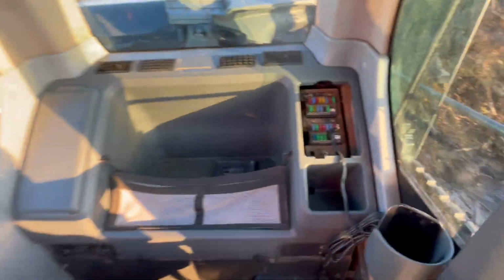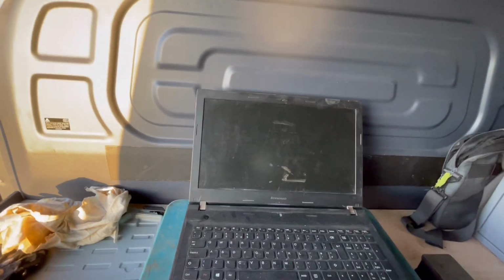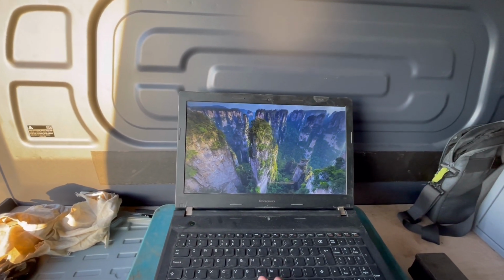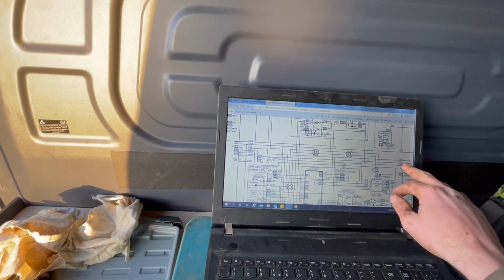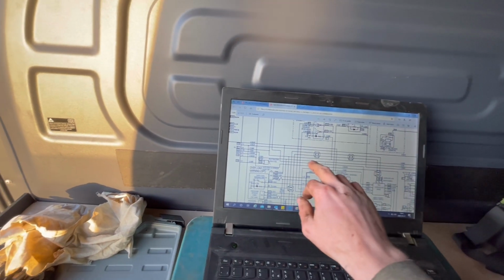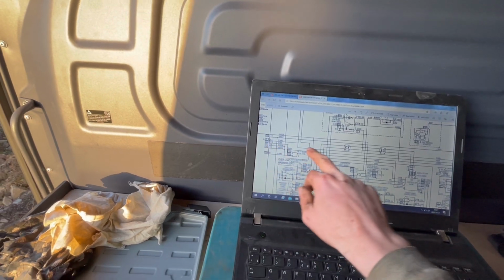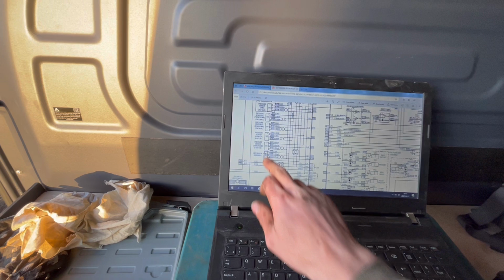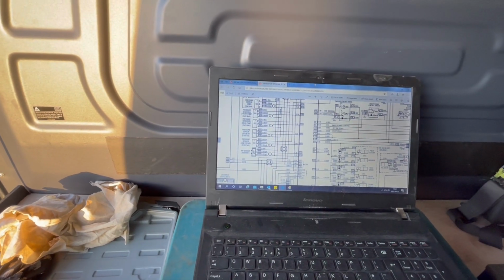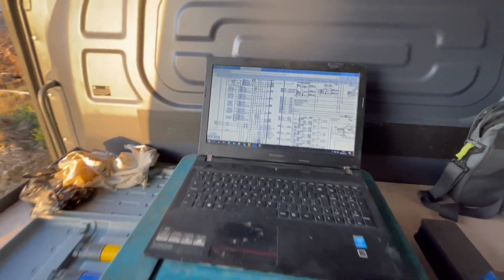He found this 10 amp fuse had blown, which, when you look at the wiring diagram, in a minute, that fuse there comes here, it goes to the pilot buzzer, goes to the gauge panel, it goes down to the water and fuel sensor, and it goes to the vehicle check connector.